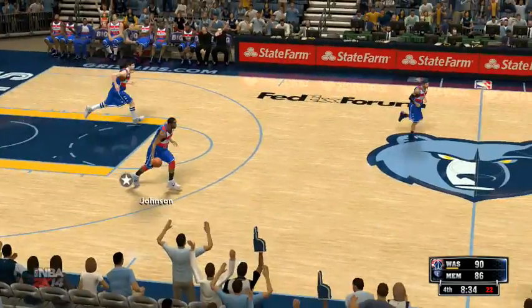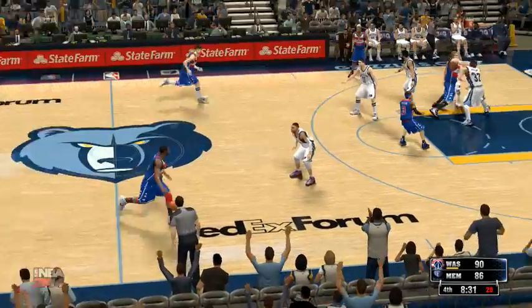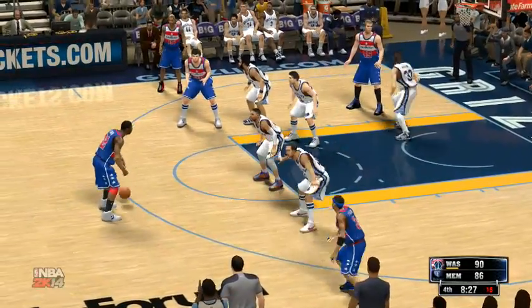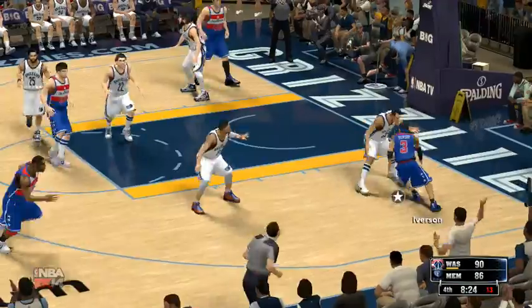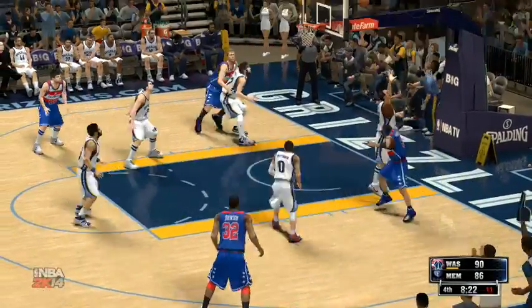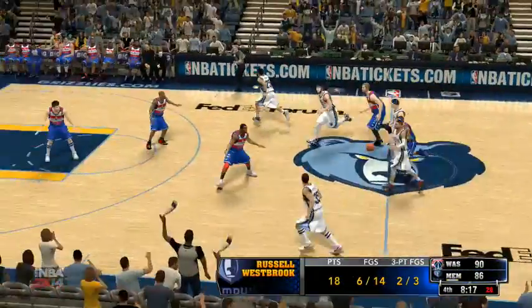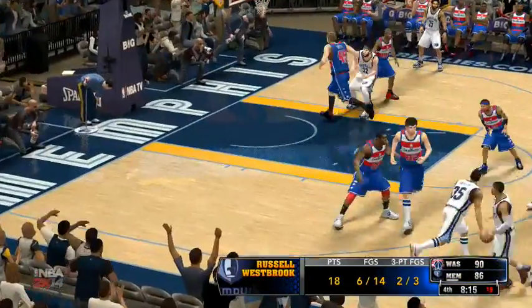Look at the clock, a little under 3.5 minutes gone here in the fourth. Johnson outside. Iverson. And he overshot that one, missing. Not a bad look for him on that shot, but it just doesn't seem to be his night tonight.